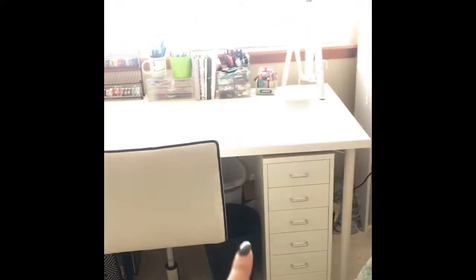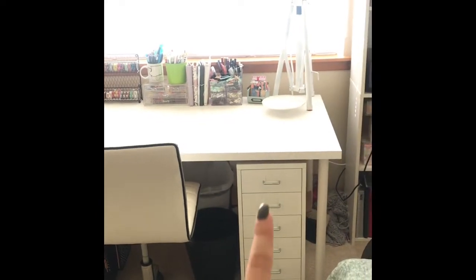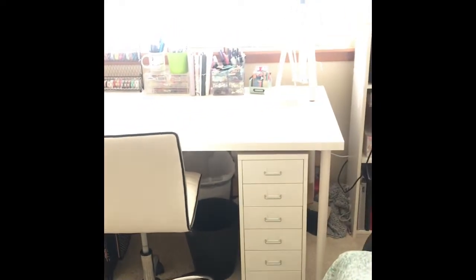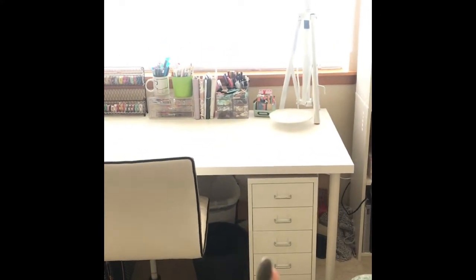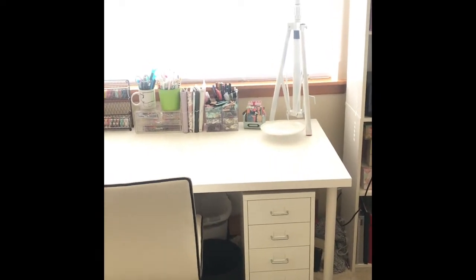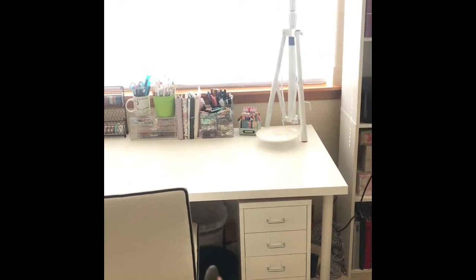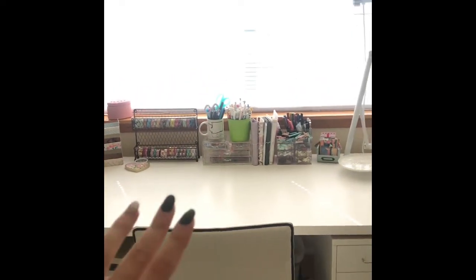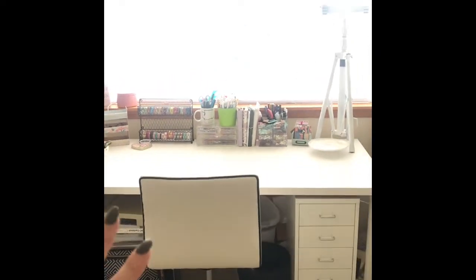And then I've got a recycle bin and a trash bin and more sets of drawers. These drawers have some more trim in here, some page protectors, and a little bit of letter writing stuff just to go to for when I'm actually making Happy Mail here, because this is where I'm usually sitting when I'm in here.